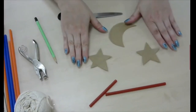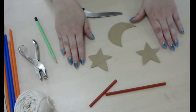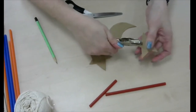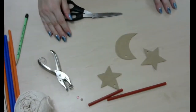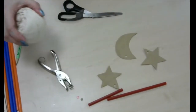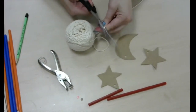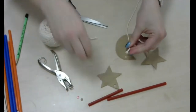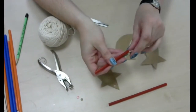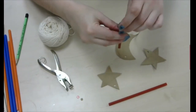Next is where you would decorate your shapes. You want to do that before you move on to the next step. Once they're decorated, you want to punch holes at the tops of your shapes. Next, we're on the tricky part, hanging them. Cut a long piece of string and thread it through the shorter straw. Thin string threads much better than thick string.